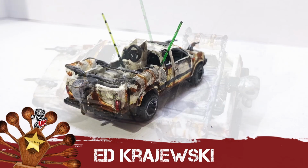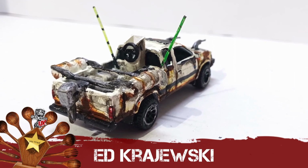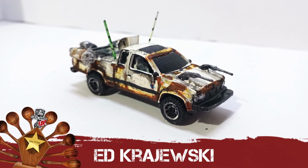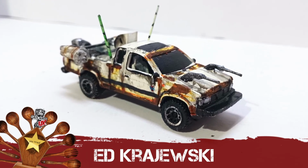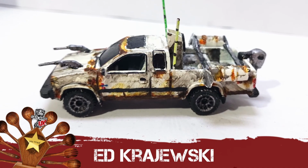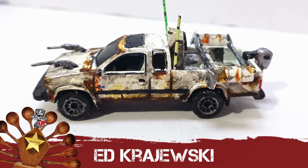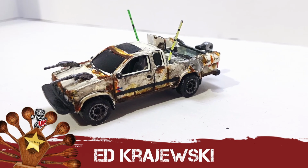The rust works okay, to be fair. I like the brown patches, but there's a lot of other areas here that need a lot of loving, and mate, it's not the best. Thank you for entering, Ed. It's a brave first entrant. But for this month, it gets the wooden spoon.